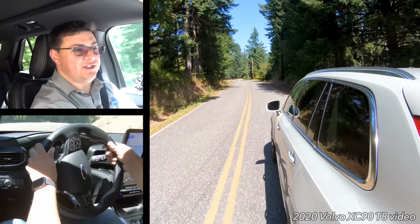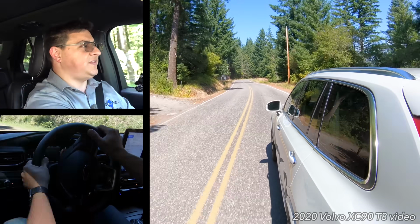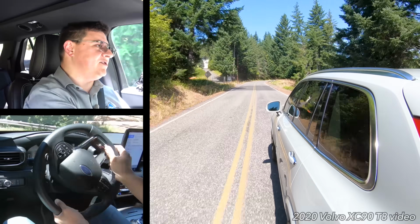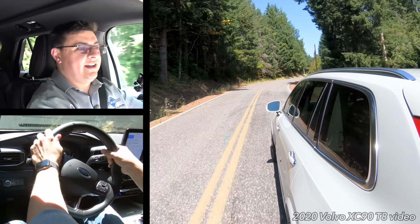So if you enter that corner too fast, there's nothing that's going to help you, and you'll be able to get into those corners faster than in any of the competition. Now, versus something like the Dodge Durango SRT, I think that's kind of an interesting twist.